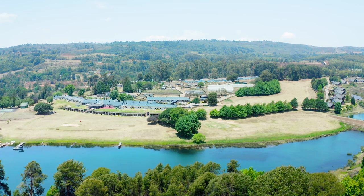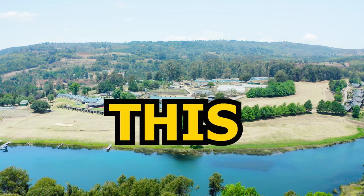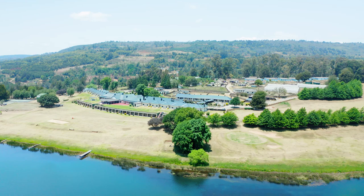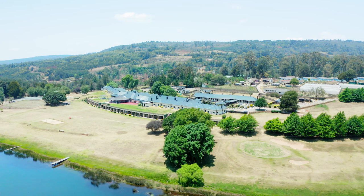Wow, what is this place? This is Zimbabwe. When I say Zimbabwe is one of the most underrated countries, this is what I mean. Before we get into this place, how exactly did we get here? Let's roll back.